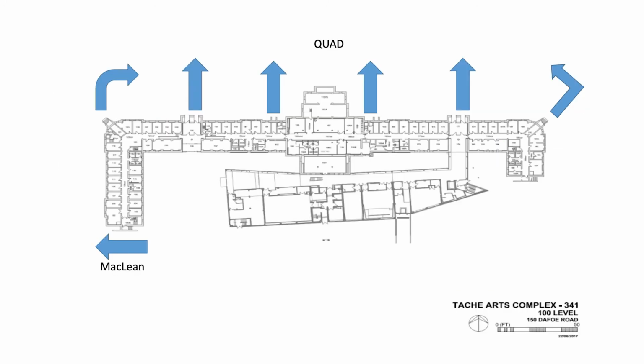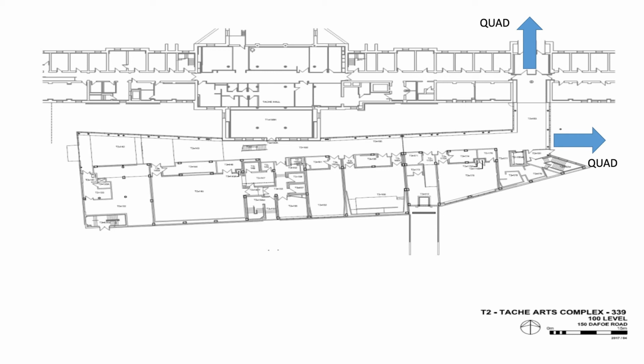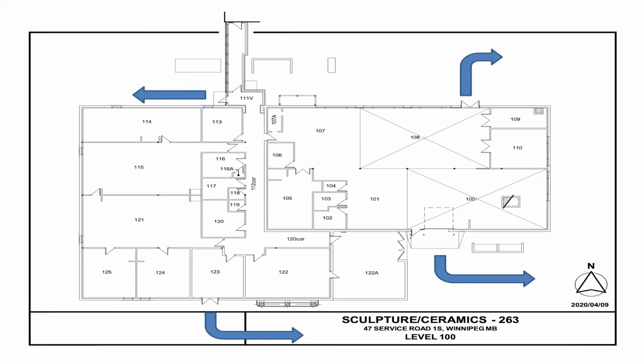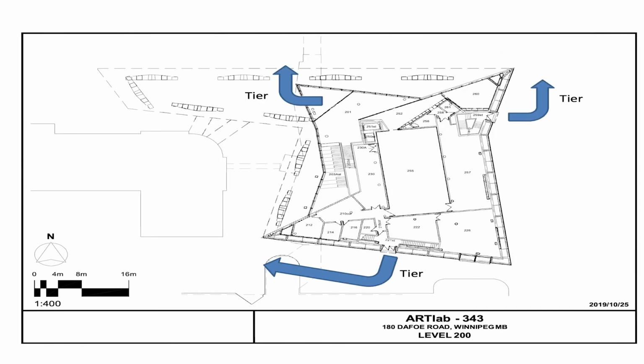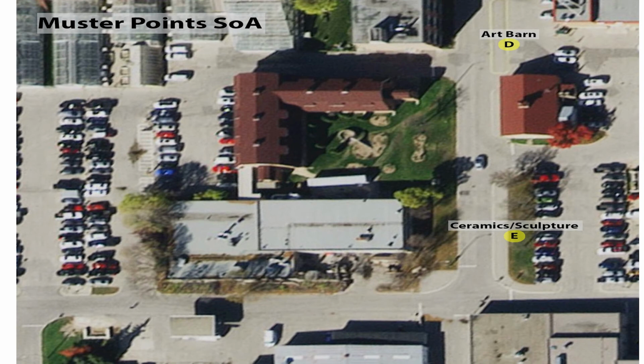Taché exits. Ceramics and art barn exits. Art lab exits. Taché Arts Complex and Art Lab muster points. Ceramics, sculpture, and art barn muster points.